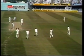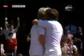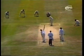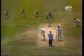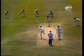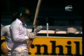That's gone. A full toss. Graham Dilly picks up a wicket with his first delivery. Dyson aiming to punch it away past square leg. 2 on the board for 1 wicket.